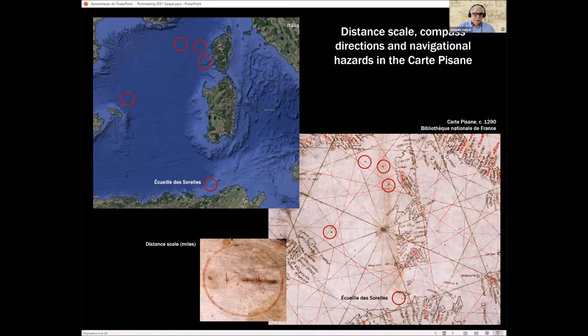The obvious implication is that any attempt to understand how these charts were made and used must consider the fact that they were conceived as instruments for navigation and constructed with navigational data. These facts do not imply, however, and that is an important point, that charts were made and used for navigation only, and that pilots always used them at sea.